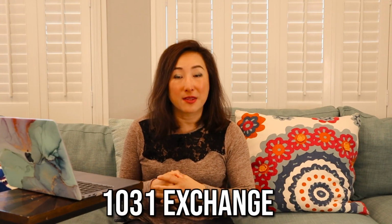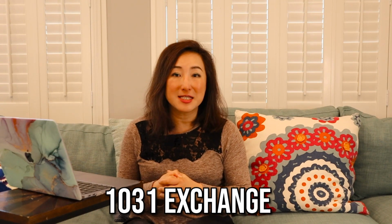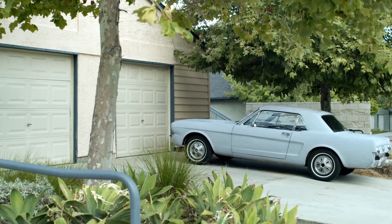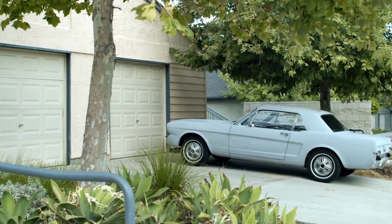So I recently sold a property here in Mid Peninsula to defer the capital gains tax obligation. I did what we call a 1031 exchange. Basically, what that is, you exchange an investment property into another investment property or multiple investment properties. And that's exactly what I did. So today I'm going to show you how I more than tripled my rental income by doing a 1031 exchange.